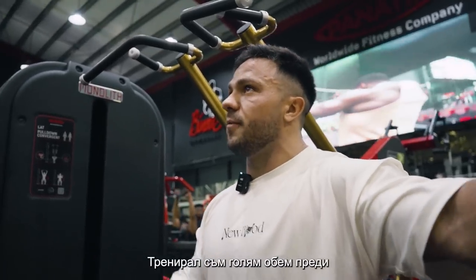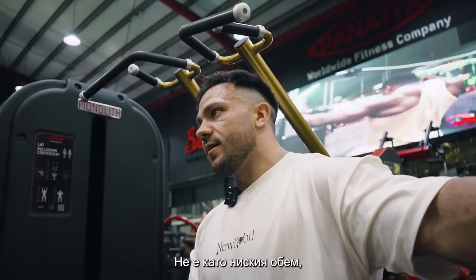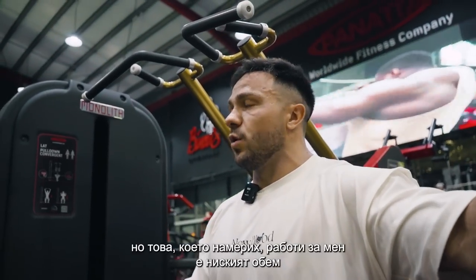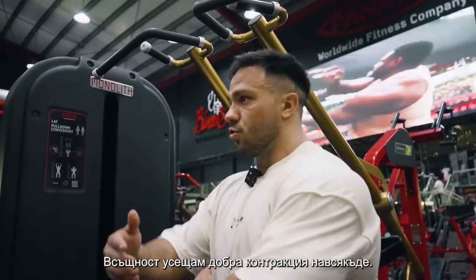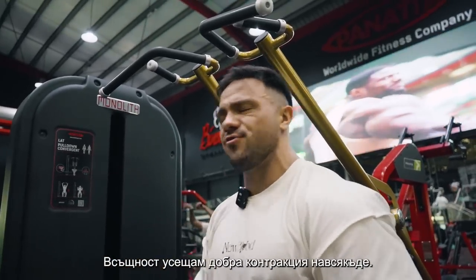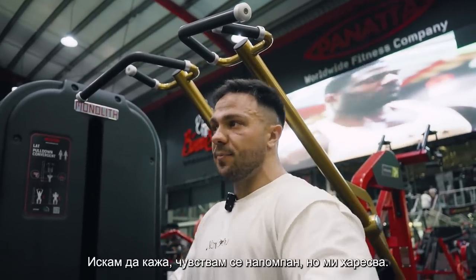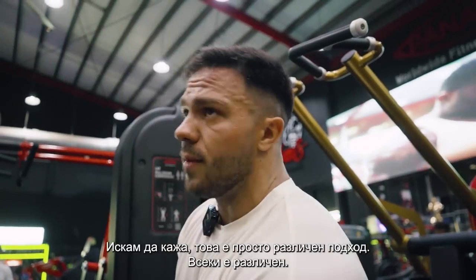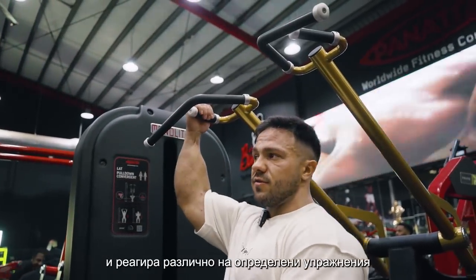I've trained high volume before, it didn't work for me. Yes, I can eat more because you burn more. It's not low volume, but what I found works for me is the low volume. Oh, this is again, it's not a bad way. I actually feel like super good contraction everywhere, like on the hamstrings, they were burning, but that works for him. Maybe it should work for me today. I feel pumped, and I like it. It's just a different approach. Everybody's different, everybody's structure and body is different and reacts differently to certain exercises.